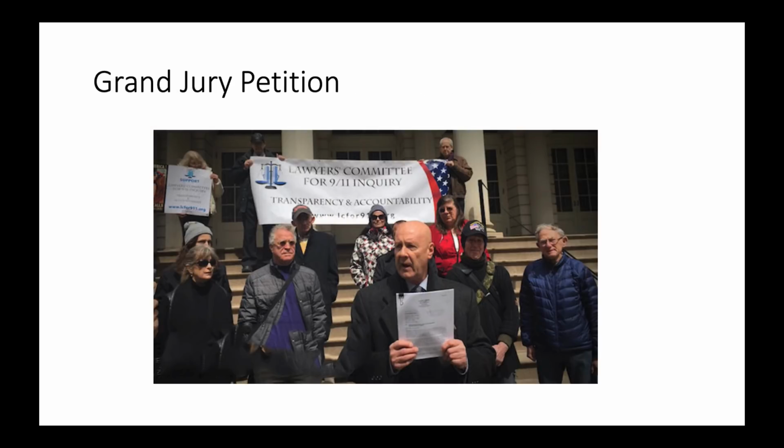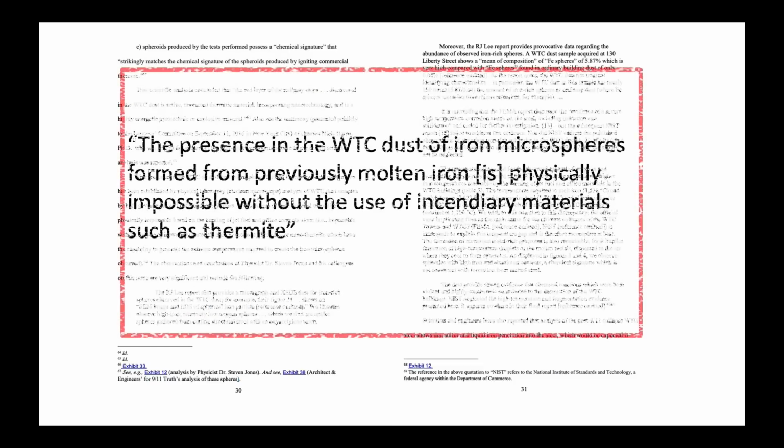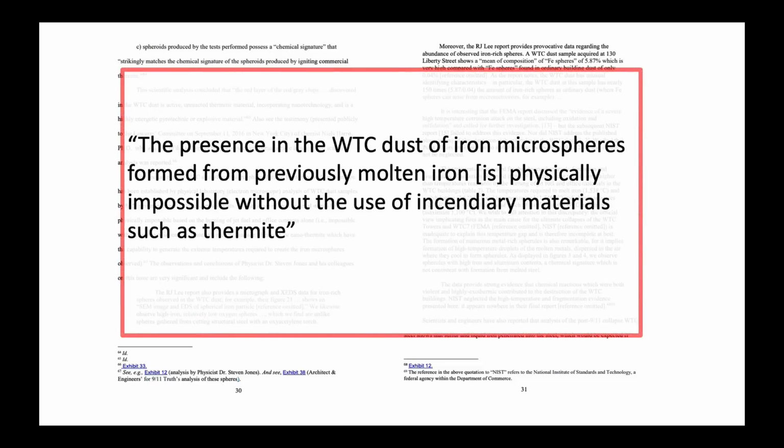What this group are doing now is filing a petition with the US Attorney in New York for a grand jury investigation into the events of 9/11. Here they are holding the petition in front of the courthouse. Here's the petition. And in this petition, they make a very simple argument at one point. They say, the presence in the World Trade Center dust of iron microspheres formed from previously molten iron is physically impossible without the use of incendiary materials such as thermite.